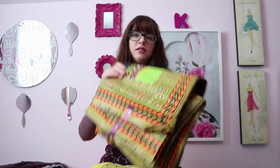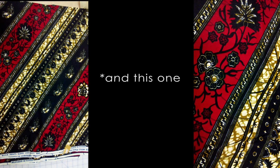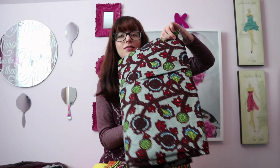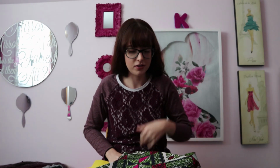So we've got yellow, we've got green, definitely does not go together. This one has similar colors in it. It's got the green and the yellow, but again, they don't match at all. We've got this one, which does have some yellow in it, but I don't think I could pair them together either. And then we've got this one, which doesn't pair with any of them either. So we've got 1, 2, 3, 4, 5 completely different kitenges, in which none of them go together, and I have no idea what I'm going to do with them. Fabric hoarder at its finest.